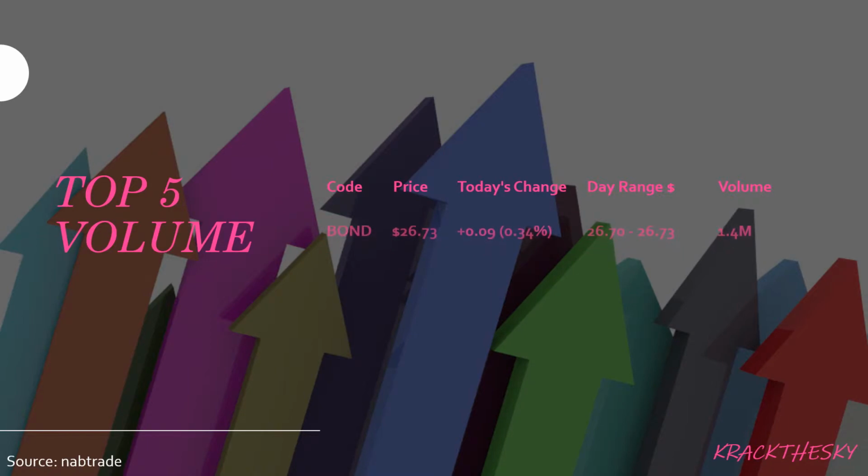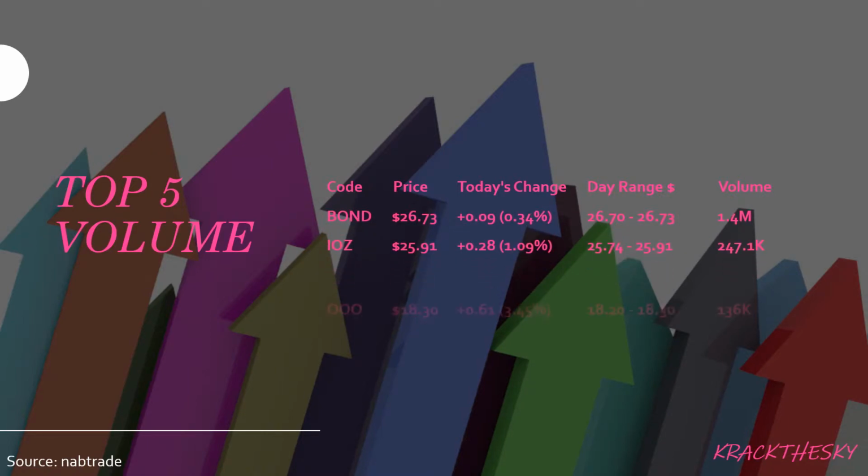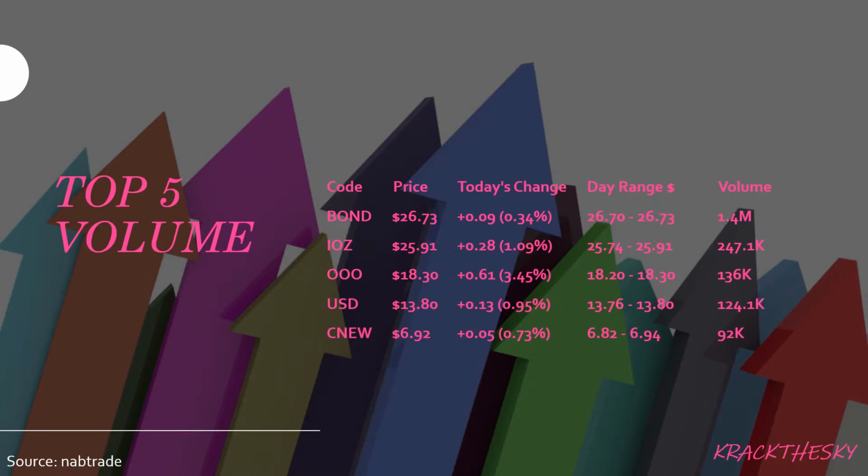Top 5 for volume. We had BOND, which is our little focus today, IOZ, OOO, USD, and CNU. So BOND is one that we haven't seen on the boards so far. Quite interesting today just to see the amount of volume that's gone through effectively, and the value. We'll see the value on the next slide. So BOND is the State Street SPDR S&P ASX Australian Bond Fund. That one's set up to closely track the returns of the S&P ASX Australia Fixed Interest Index. There's about 32 million in the market cap, so it's a small ETF, that one.